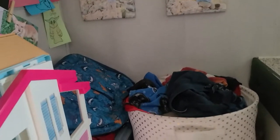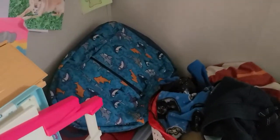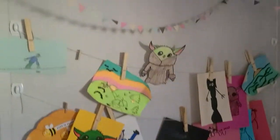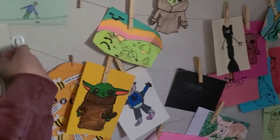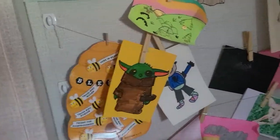Upstairs to the younger kids' room. This landing is kind of a catch-all. I'm gonna be real with you. We've got their laundry basket here. That is a pile of crap that needs to be put away that they haven't yet. There's Lily's Barbie house. Right here, we have hung their artwork. So this is just command hooks and a little bit of string and some clothespins, and that's it.